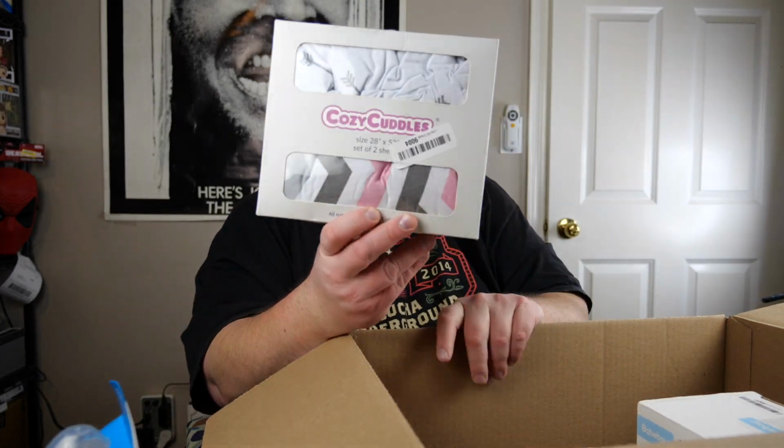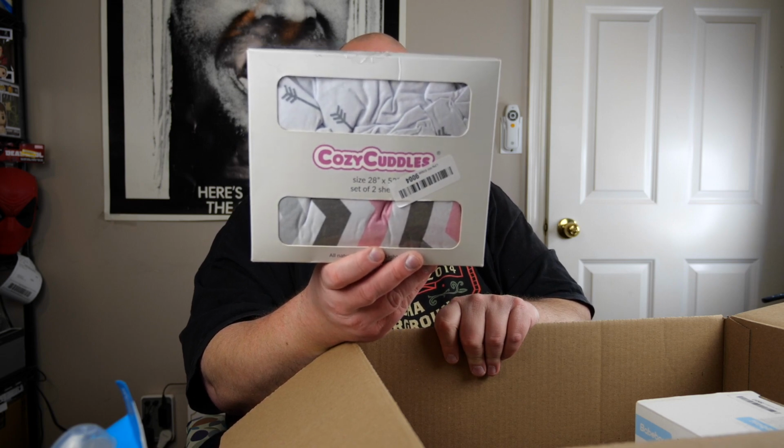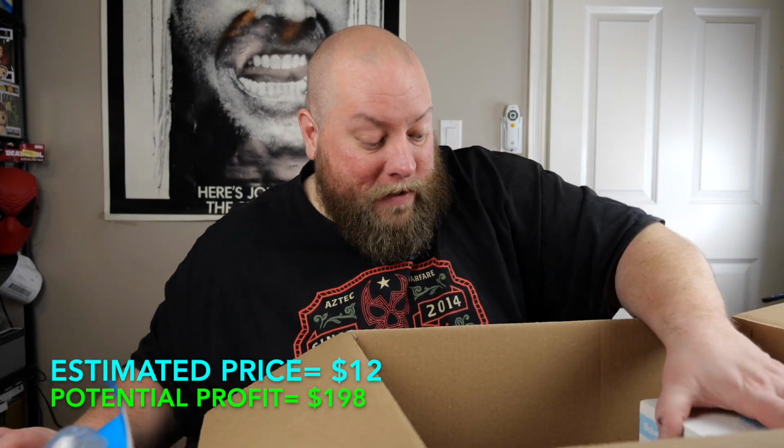Let's see, let me pull out this. Cozy Cuddles. All natural, easy care, lightweight. Fits any standard size crib mattress or toddler mattress. So it's just a mattress set of 2 sheets. 20 bucks or so, if I'm lucky.